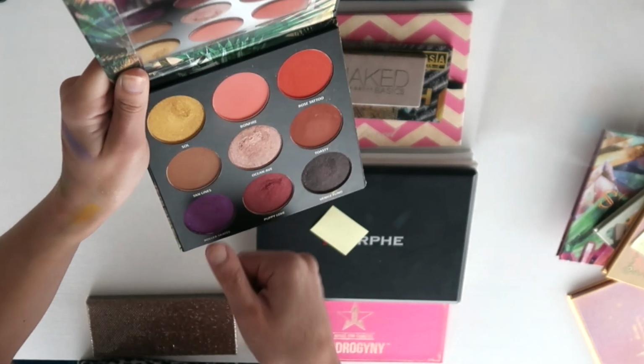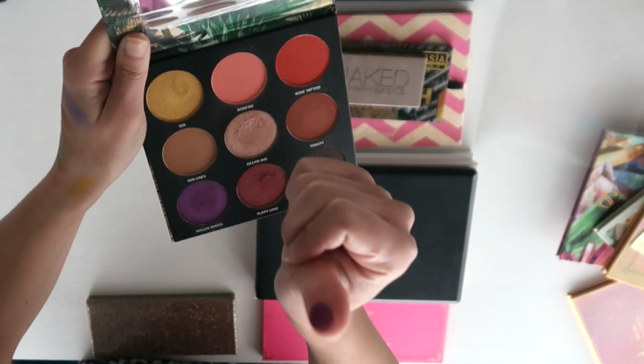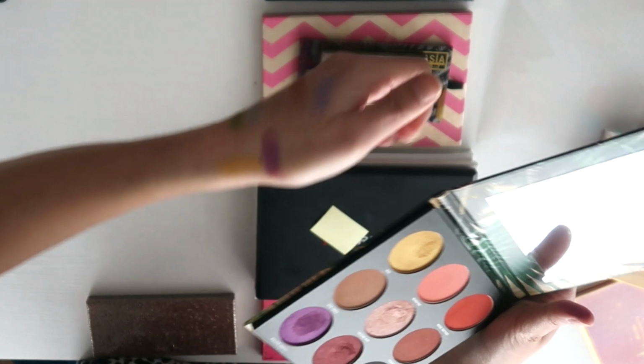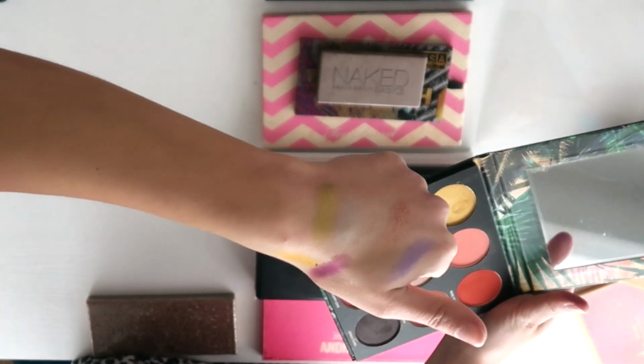Here is a swatch of the purple. It's just so, so pretty. Let me see if that will show just how beautiful it is.